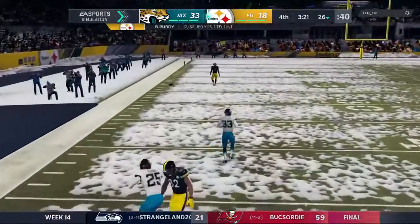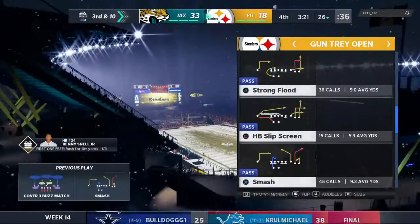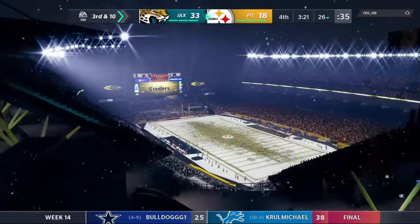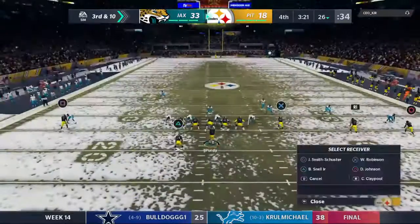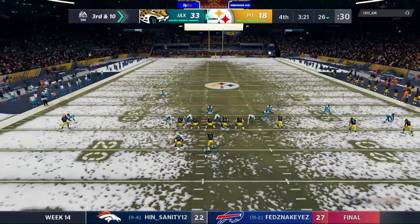They take a shot downfield there, but it winds up falling incomplete. They'll probably spend a little extra time dissecting the game film after this one. I think part of their plan was to hit them over the top with the deep ball. They've been unsuccessful all night.